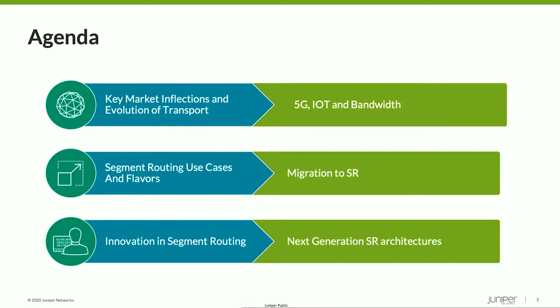I'm a product manager at Juniper Networks, and I'm really excited to be here to share with you some of the work we've been doing to define the next generation of transport. We'll start with making a case of why choose segment routing as the new transport. We'll then get into details of SR use cases and different flavors. Lastly, I will give you a glimpse of some of the next generation segment routing architectures we are working on, with focus on network slicing.